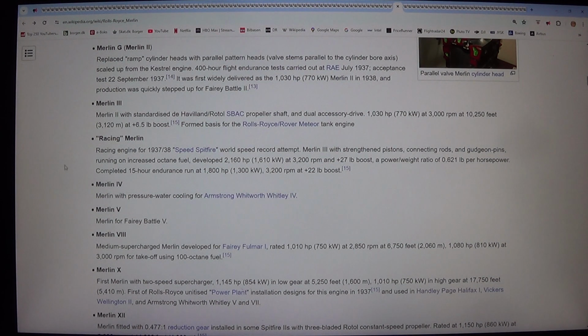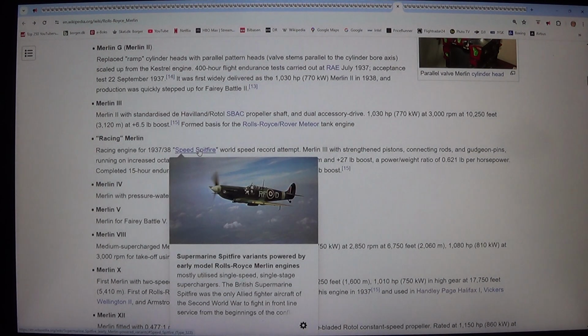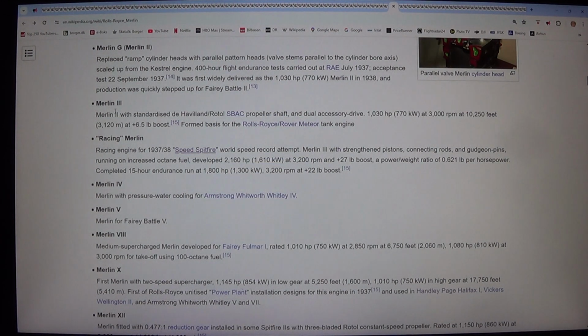Racing Merlin. Racing engine for 1937/38 speed Spitfire world speed record attempt. Merlin 3 with strengthened pistons, connecting rods, and gudgeon pins, running on increased octane fuel. Developed 2160 HP, 1610 kilowatts. At 3,200 RPM and plus 27 pound boost, a power/weight ratio of 0.621 pound per horsepower. Completed 15-hour endurance run at 1,800 HP, 1,300 kilowatts, 3,200 RPM at plus 22 pound boost.